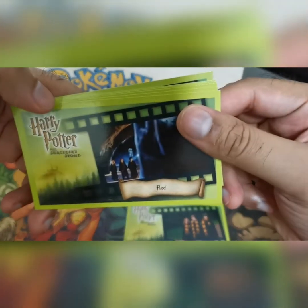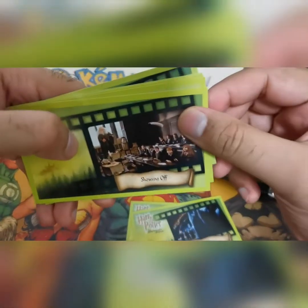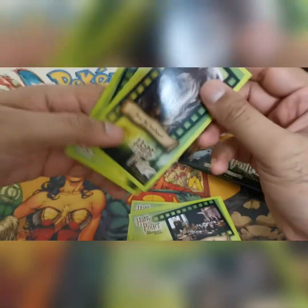Serious considerations. Flea showing off.